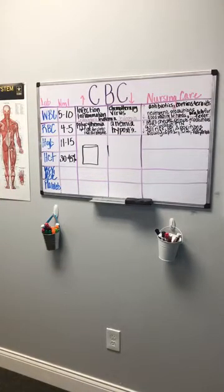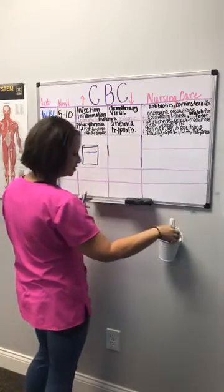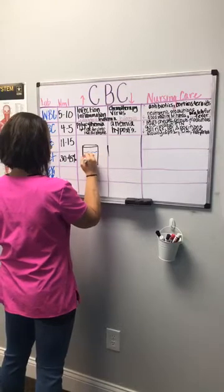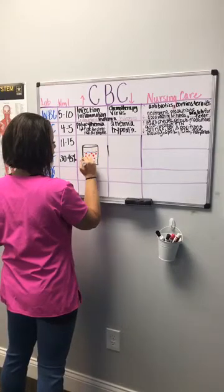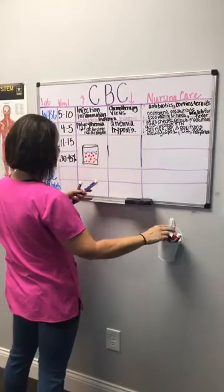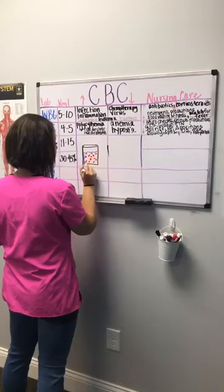So plasma is the liquid portion, but I'm going to do it as water, okay? So let's say you have some water in your blood, and you also have red blood cells. All right, so here's my red blood cells. So the hemoglobin is telling me how many of these circles I'm drawing. The hematocrit is going to tell me what percentage of what's inside this cup is red versus blue, okay?